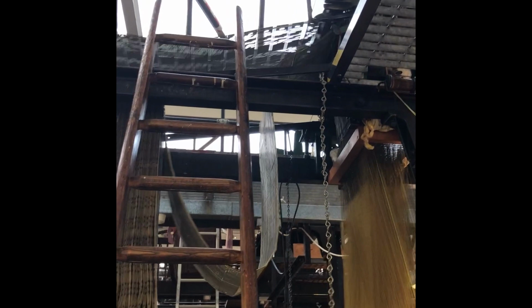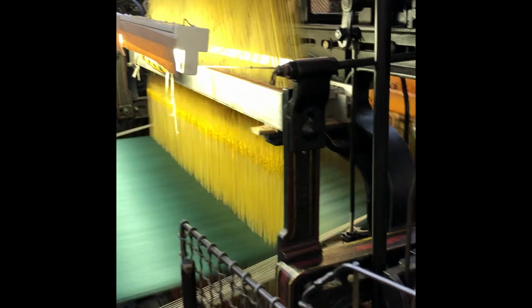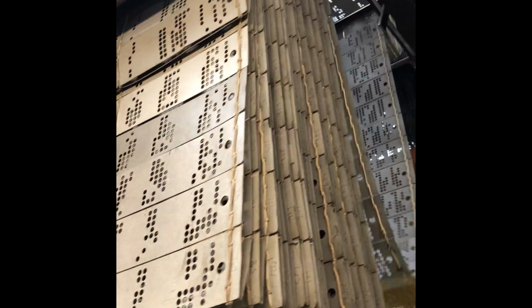So you can see the cards are going across the top of the loom. And there's the warp thread going up and down. Each card relates to one thread going back or forward, hence the need for so many of these cards.